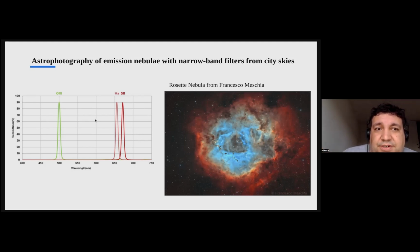Narrow band filters, which are oxygen 3, which is around 500 nanometers. Then hydrogen alpha, or H-alpha, which is 660 nanometers, right? And sulfur 2, which is the second filter. Both of these 2 filters are red, and this one, oxygen 3, is green. But by using stacking software like PixInsight, we can create artificial colors for each filter in RGB, and stack them together. And you can create a colorful picture like this of the nebula, right?